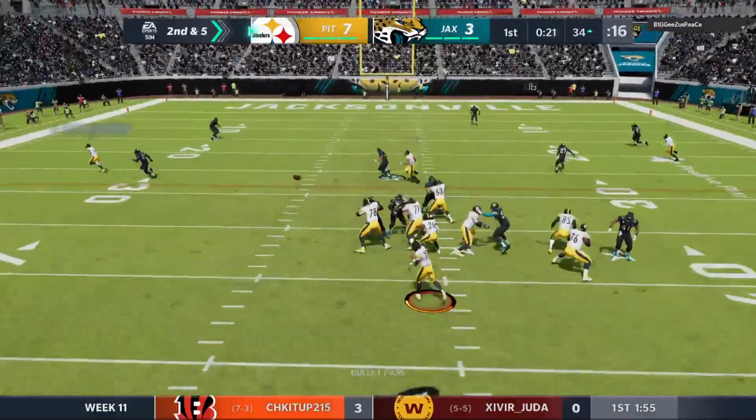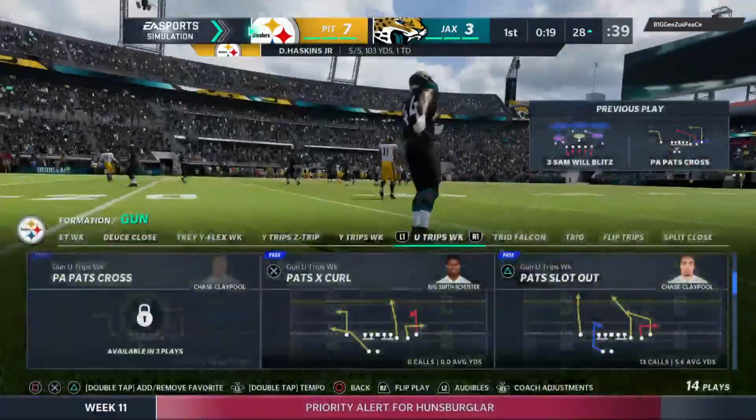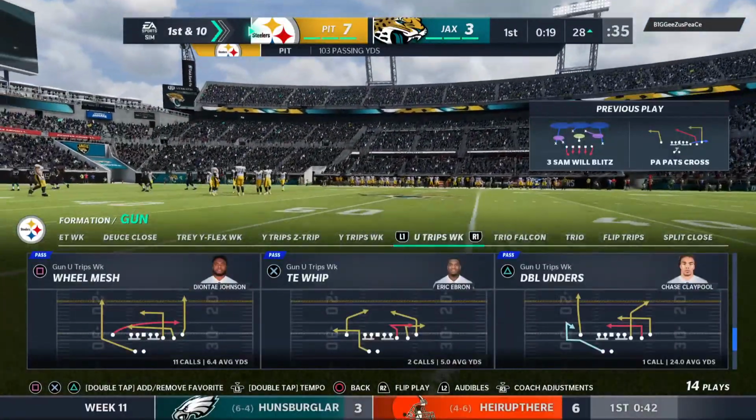After the pickup of 5, here's 2nd and 5. On play action, Haskins. That ball caught by the former Toledo Rocket, Deontay Johnson. They gave 6 yards the pickup, and that's a 1st down.